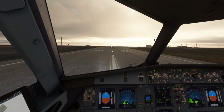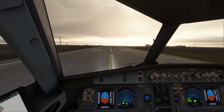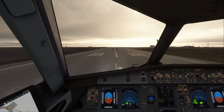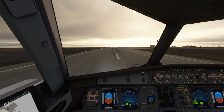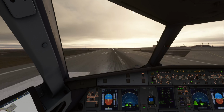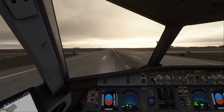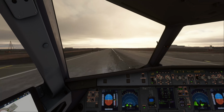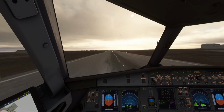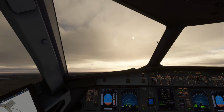Okay. That engine's 50%. Chrono timer. Manflex 57, SRS, runway heading, auto thrust blue. Speed alive, thrust is set. 100 knots, continue. And rotate. Okay, positive rate of climb, gear up.